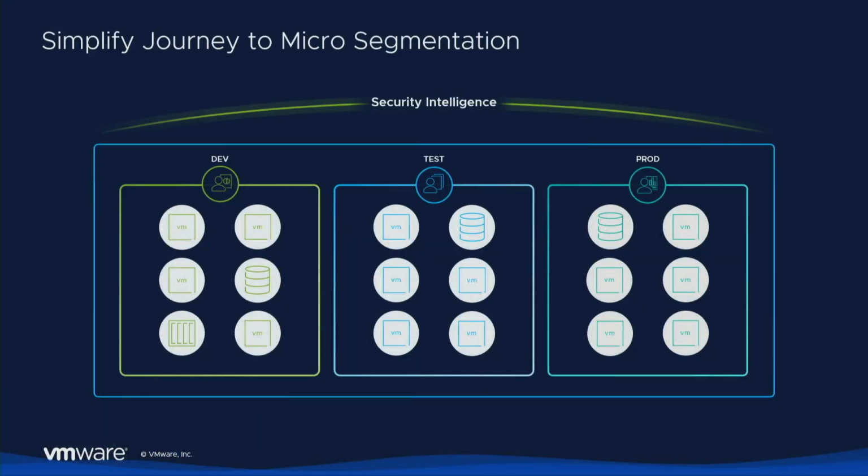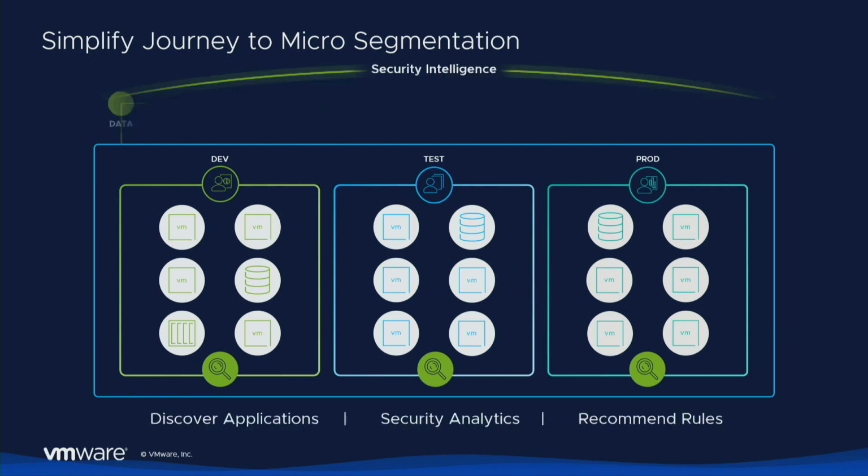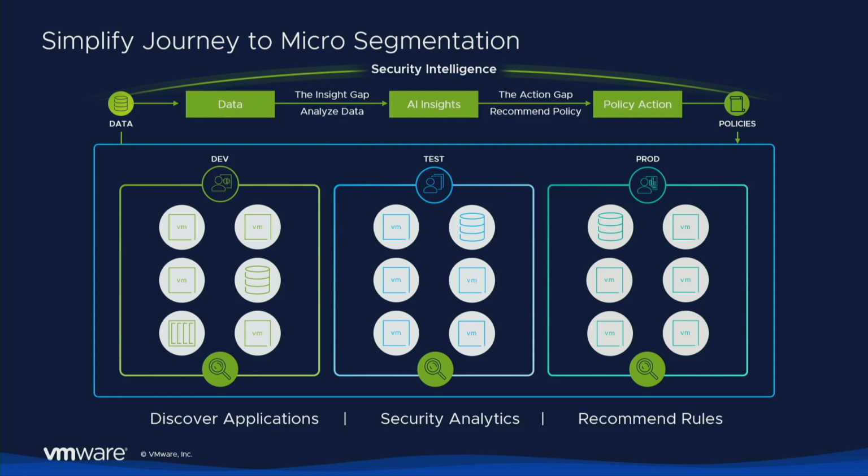So moving ahead, how do we simplify the journey to micro-segmentation? This is our product which we've had for many, many years. What are we doing in this area to simplify it? Because we've heard from many customers, how do I operationalize this in a simple fashion? That's where NSX Intelligence, or security intelligence, comes in. We discover the applications, capture the flows, come up with the application map, and then do security analytics. We tell you in real time what is protected and what is not, and if you want to protect this application properly, here are the recommended firewall rules. Through a single click of the UI or an API call, you can push it down, and then you're locked in on that application.